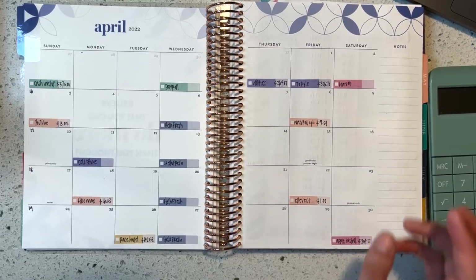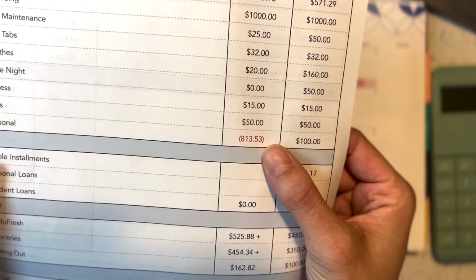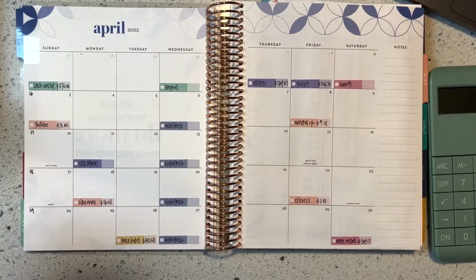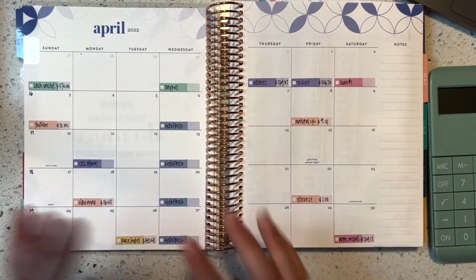I want to be very transparent here. I spent way too much money last month in personal spending where I budgeted nothing. I spent $813, and that's not okay. I don't do this so that I can do that. I also went through my debt payments, and I have a lot of Apple products. The installment each month is $204.17 right now. I think it's going to go down $35 next month. But at any rate, I was not accounting for that, and it would just charge to my Apple credit card. Again, not okay. So that's the plan for now.